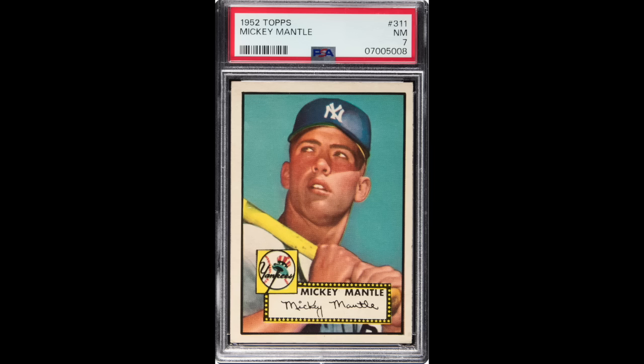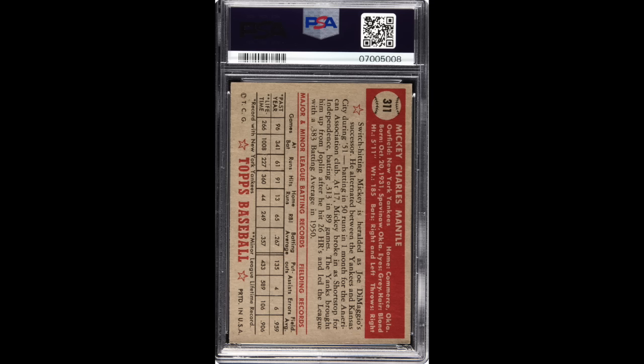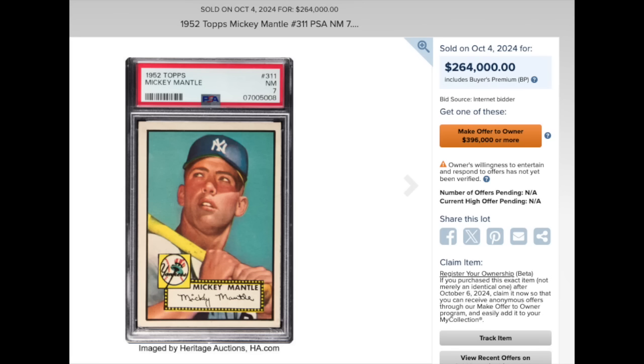Number 6 is an interesting one to compare to the previous listing. 1952 Topps, number 311, Mickey Mantle, graded a PSA Near Mint 7, and looks like a pretty decent 7, a little bit off-centered left to right, maybe the tiniest bit off-centered top to bottom, but really, really clean surface. Edges and corners all look pretty nice. Back looks very clean as well. Sold for $264,000.